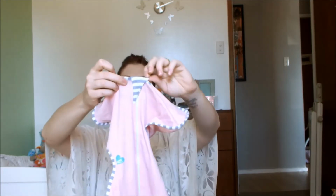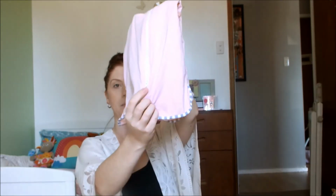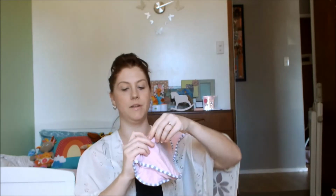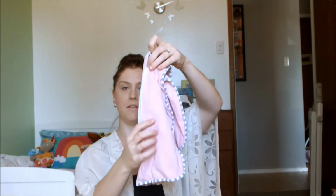So you've got a zipper up the top, and then you've got a zipper underneath as well. So what I do when I'm changing Claire during the night feedings, I'll just obviously put her down and unzip the bottom part, which goes like that. Then I can just change the nappy there, so I don't have to disrupt her too much.